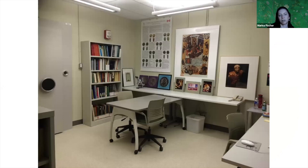So the coin collection from Carl Nickel's original donation grew further to about 23,000 objects that we have in the collection right now. And this is the space. The collection is in the basement of the main library. And you can see there's a vault on the left in the photo.